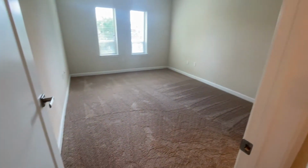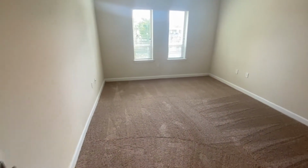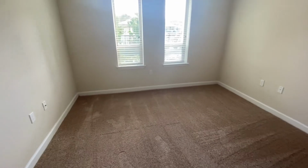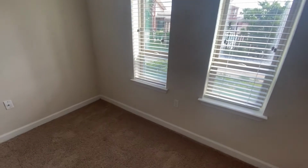And then here is our master bedroom. It's gonna get a little bit of good light, so I think I'm gonna film most of my stuff. Like, I'll set my stuff up here and then film this way.